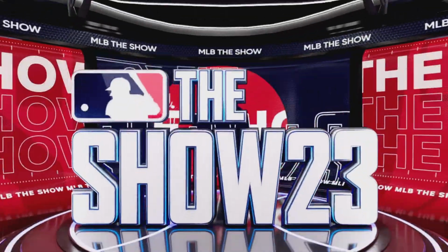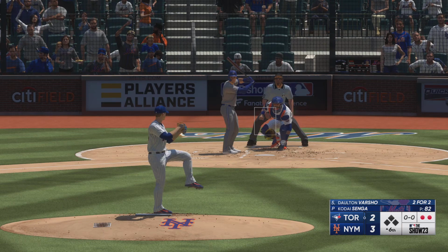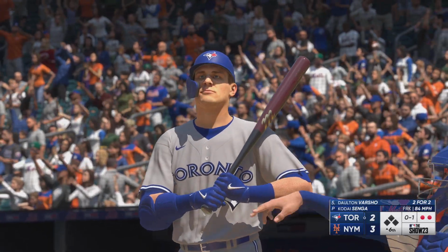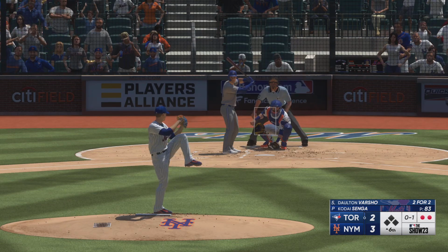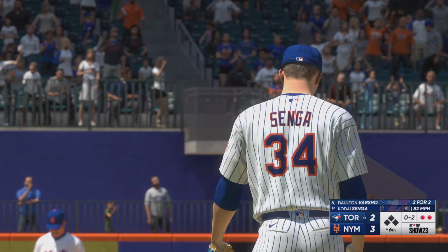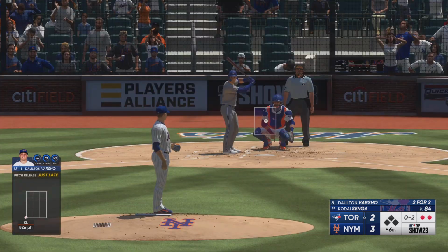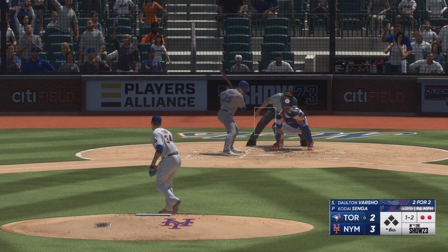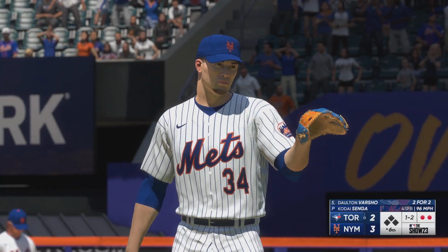And now it's Dalton Varsho. Swing and a miss. Strike one. Varsho in his third season, 26 years old, and he's one of the few players in Major League Baseball born in Wisconsin. That one not close, and it's 1-2.